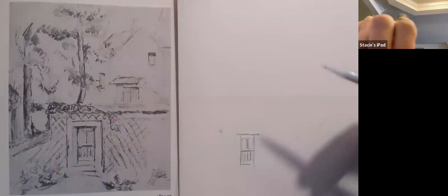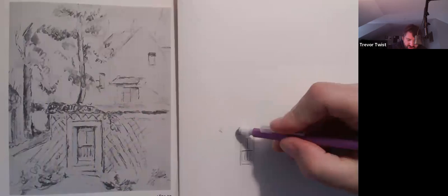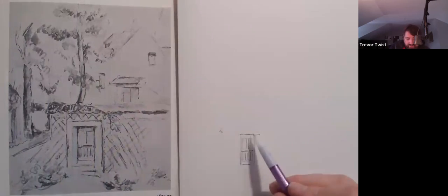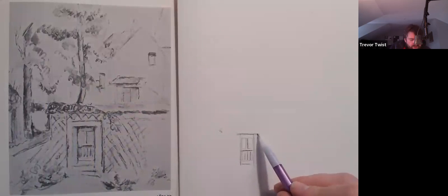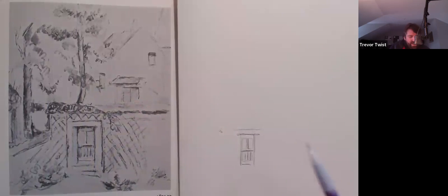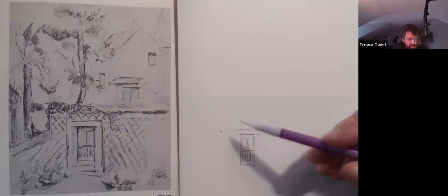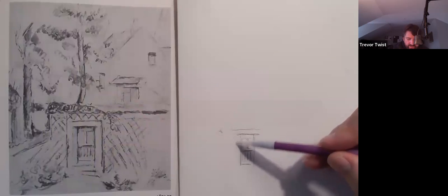So this is where I think the hardest part of the picture is. And I'm trying to increase our chances of success, so I'm going to go for the easy part first. So we did do the top of the door frame as a horizontal. Let's do the thickness of the crossbeam. And then we'll see that the door frame is actually like a cube. So we're going to drop the inside.